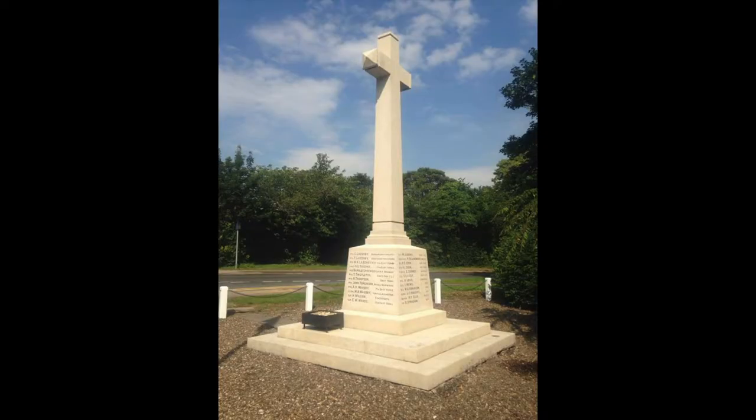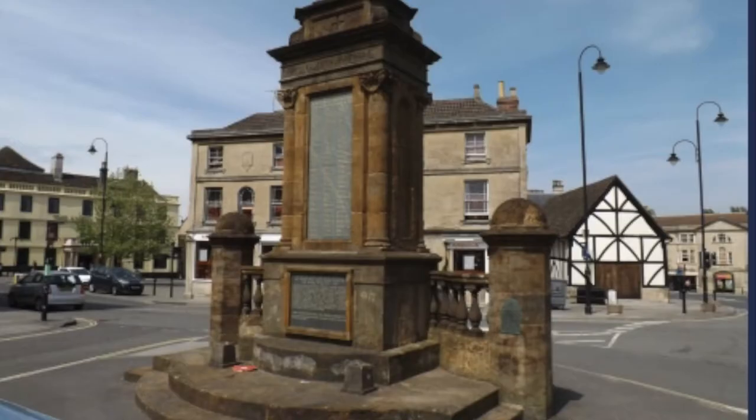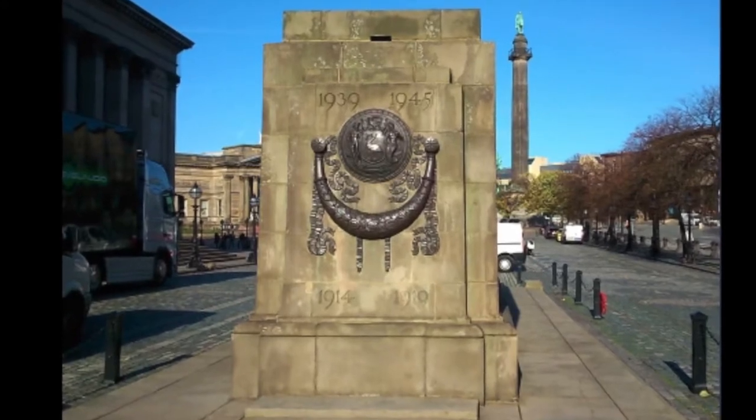There are stone crosses, obelisks, cenotaphs, which are the sorts of memorials that people think of instantly when you say war memorial. But there are also things like stained glass windows, lich gates, memorial halls, parks, chalk carvings into hillsides. So there's a great variety of war memorials out there. People are only just now, I think, with the 100th anniversary of the start, beginning to wake up to these wonderful monuments that are all over the place, every village, every town.